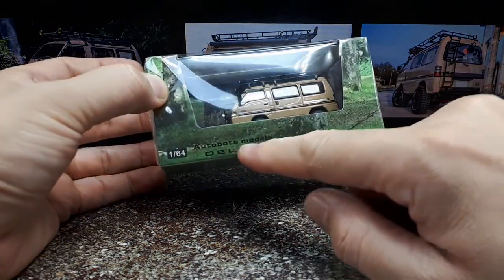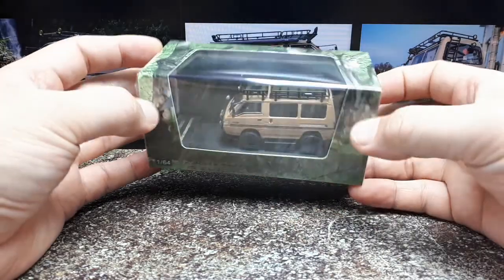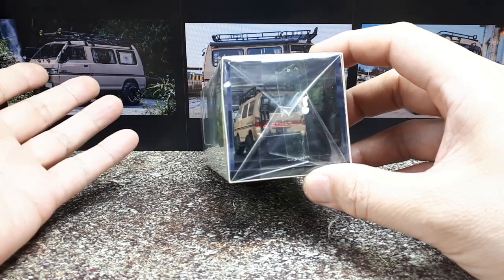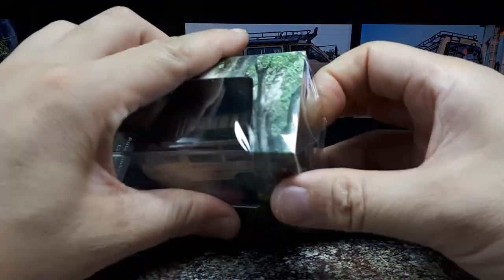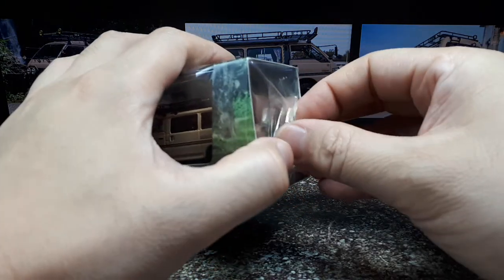It's called Autobots Models. It's of a Mitsubishi Delica. Okay, Wikipedia is telling me the Delica is a mix of delivery car. You know, that's how they came about with the name. Delivery car, Delica. All right. This nameplate started in 1968 and went through seven generations.